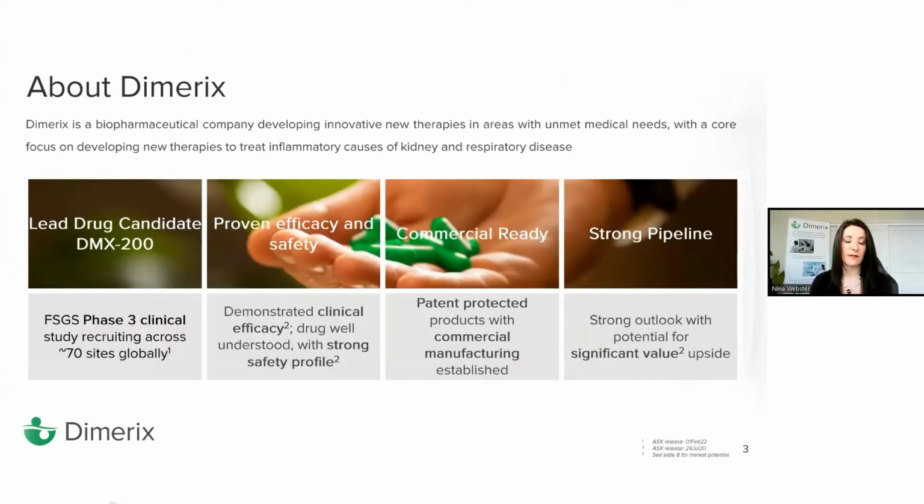So we are, as I mentioned before, a publicly listed company. We are based in Australia and we're working on treatments to improve the lives of patients with inflammatory diseases, including kidney and respiratory disease. Our lead candidate is a product called Dimerix 200, and it is currently in phase 3 clinical trials across 70 sites globally.